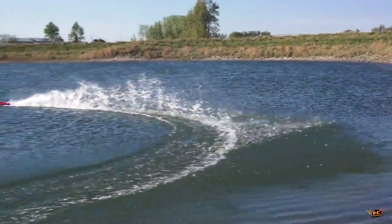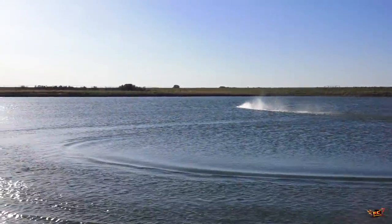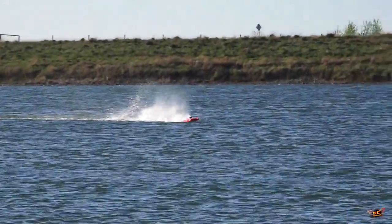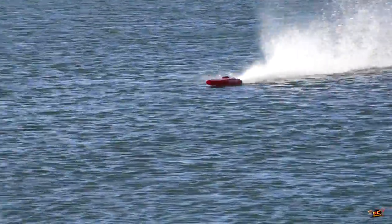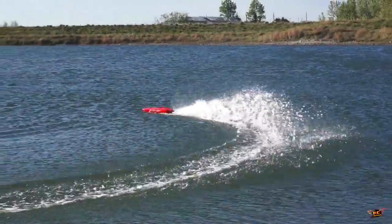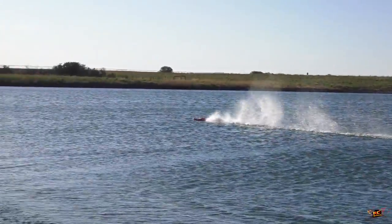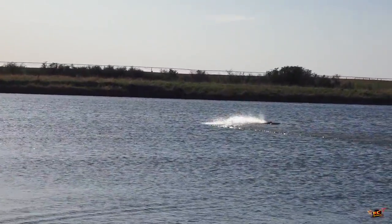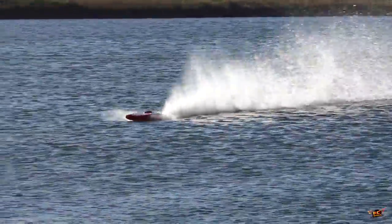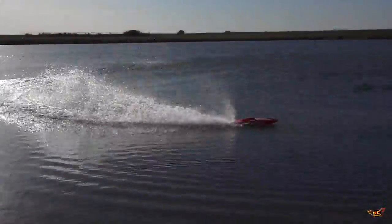Another day. Woohoo! So fast, hard to keep up to it, man. So gnarly. 6S LiPo, man. I wish I had some glass lake for you guys today. But any amount of lake is awesome. Or pond, rather.